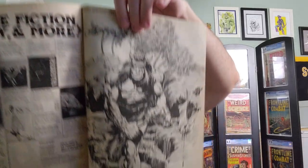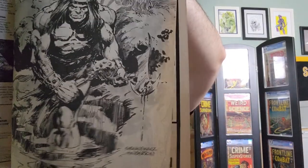Let's see if we can find that Sienkiewicz pinup. Should be, that's it, I bet. I don't know. Swords and Scrolls, letters at the very end in this one. That it? That's Gil Kane. There it is. That is a beaut. Isn't that fabulous?